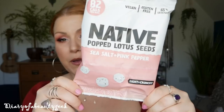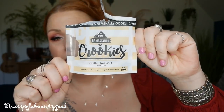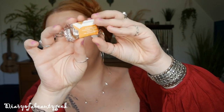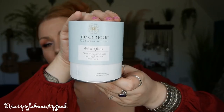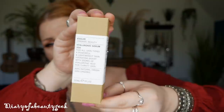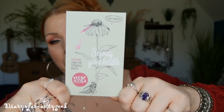So because there's quite a lot of items in this box, I'll just go through them one by one, showing what is inside. So we got a bag of native poppy lotus seeds. Got a bag of raw bake station cookies. We got a bottle of Happy Dose vitamin water. We've got a little cube of plain chocolate. We've got floral lip oil. We've got Life Armor supplements, Energize supplements. We've got a Carmen Rose super tonic. We've got Evolve Beauty hyaluronic serum. And lastly, we got some sow-in seeds.